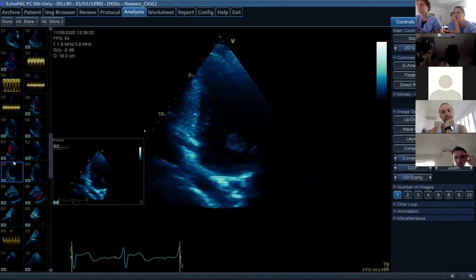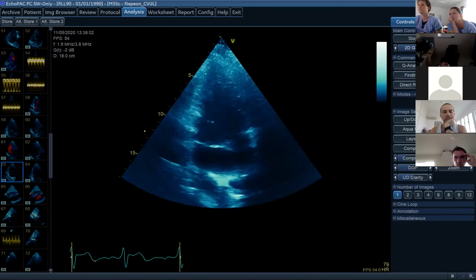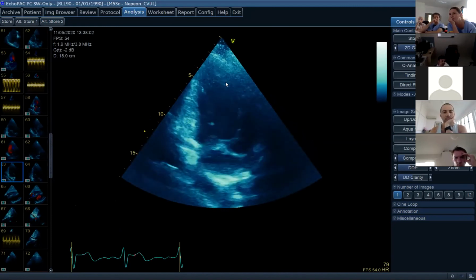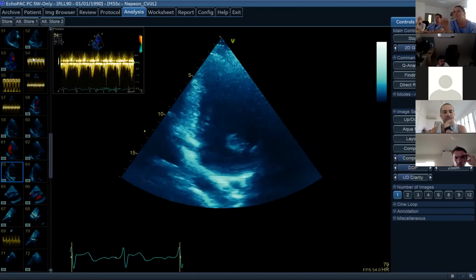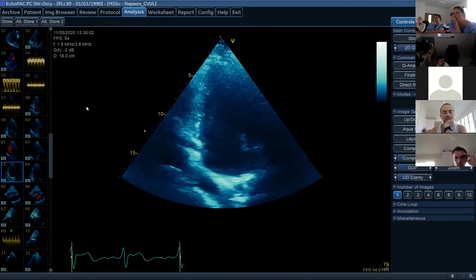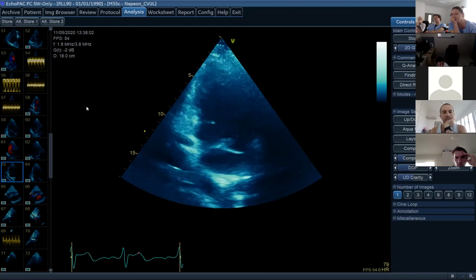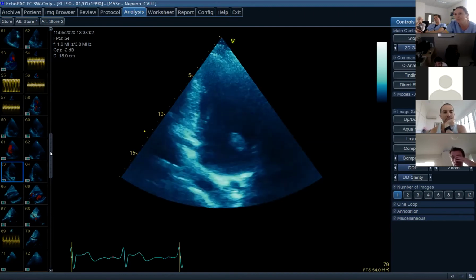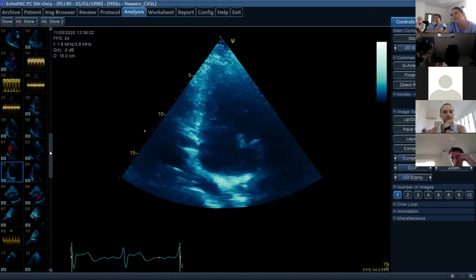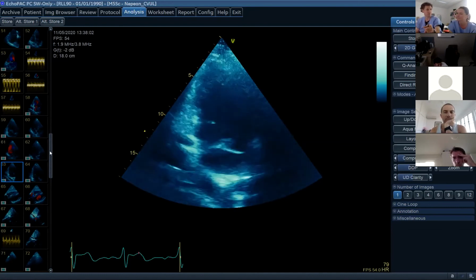Okay, cool. Two chamber. Yeah. He's got a bit of fluid. That's the two chamber view, is it? Yes. So the anterior and posterior wall are moving well.